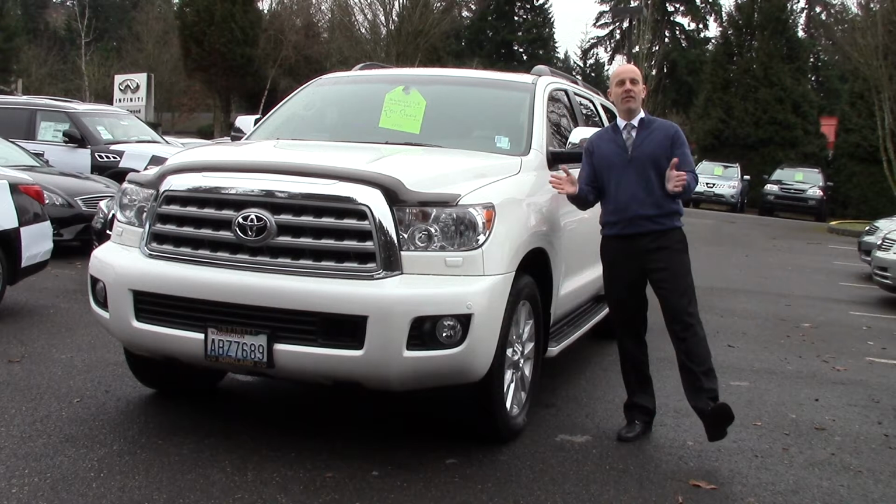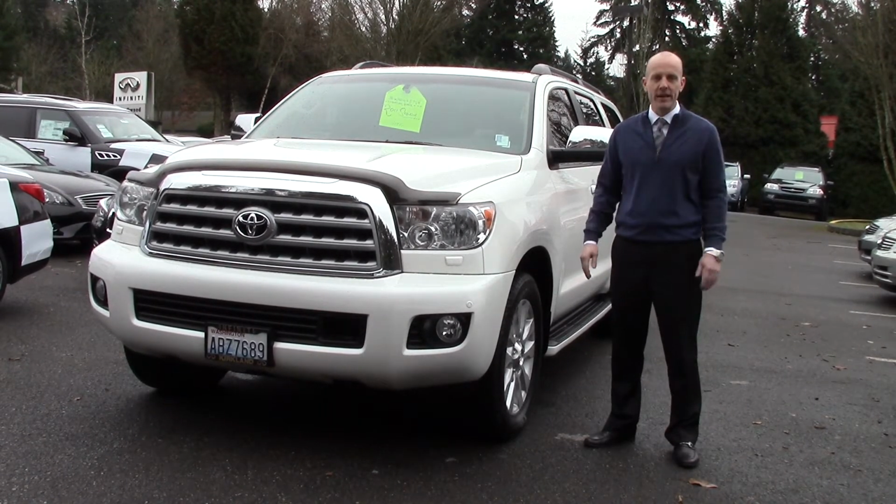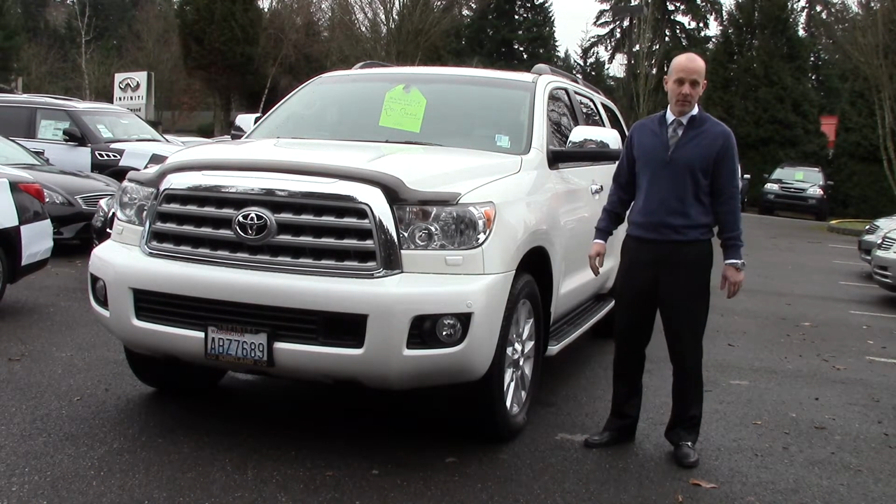Kirkland, Washington, just outside of Seattle, and we're taking a look at a really good-looking trade-in that we just took in on trade here at Infinity of Kirkland. It's a 2011 Toyota Sequoia Platinum edition.